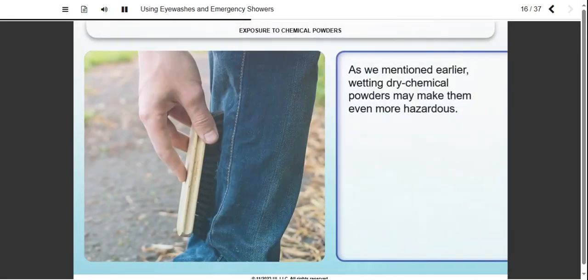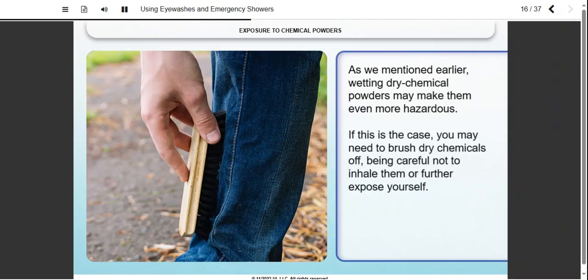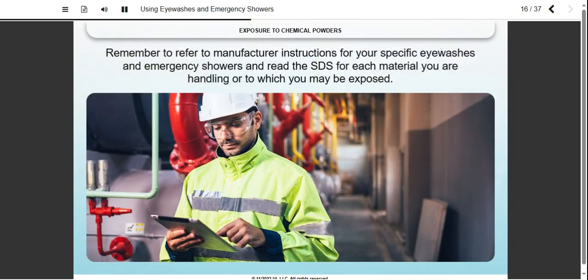As we mentioned earlier, wetting dry chemical powders may make them even more hazardous. If this is the case, you may need to brush dry chemicals off, being careful not to breathe them or further expose yourself. Do this before using an eyewash or emergency shower. As always, remember to refer to manufacturer instructions for your specific eyewashes and emergency showers and read the SDS for each material you are handling or to which you may be exposed.